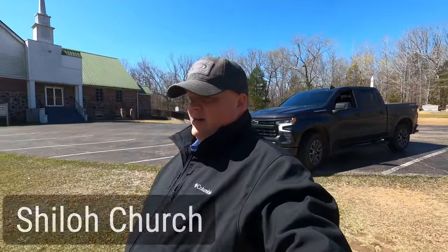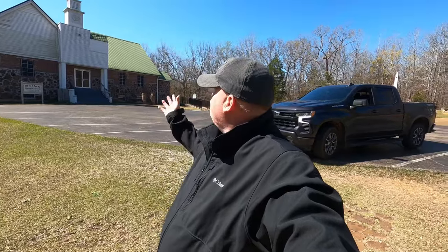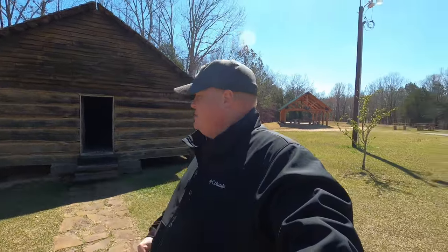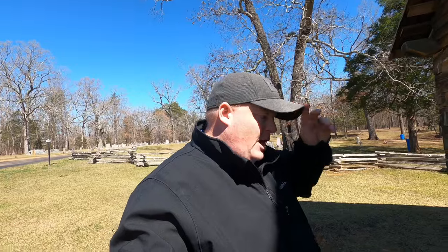Where we are right now is Shiloh Methodist Church. But that's not the original church from the war, as you can clearly see. The original church looked more like this, that stood here on April the 6th and 7th, 1862. This is a recreation to give us a glimpse into what that church may have actually looked like. So we're going to go in here, take a look at this, and talk a little bit about what happens here on both April the 6th and the 7th.